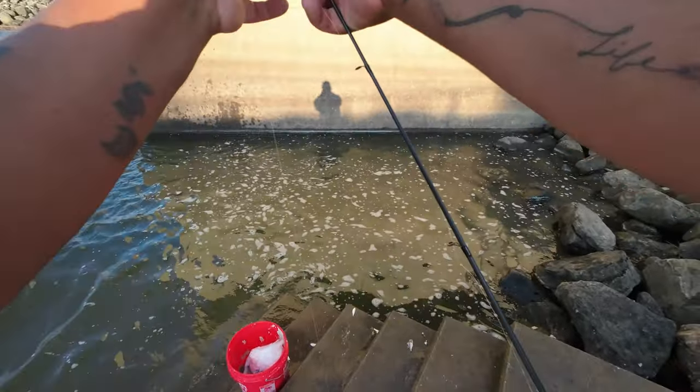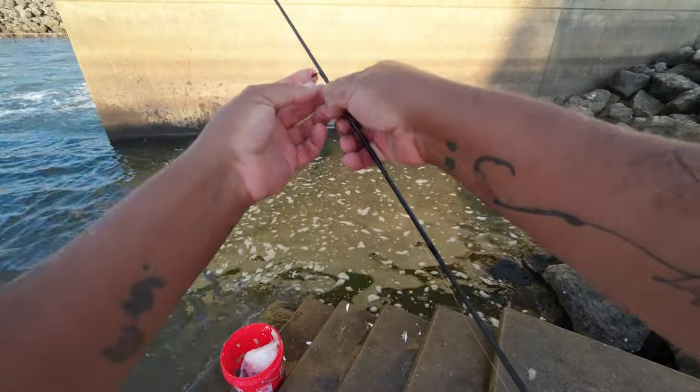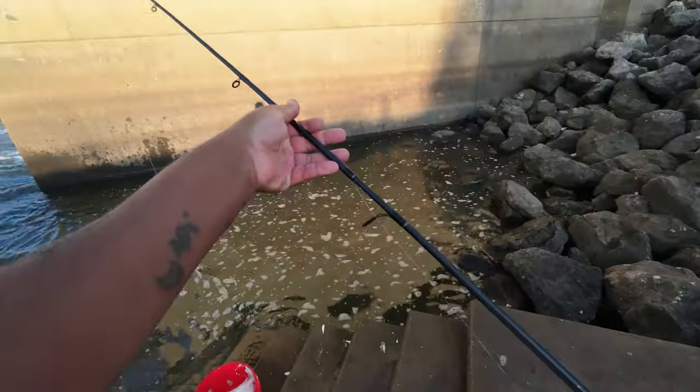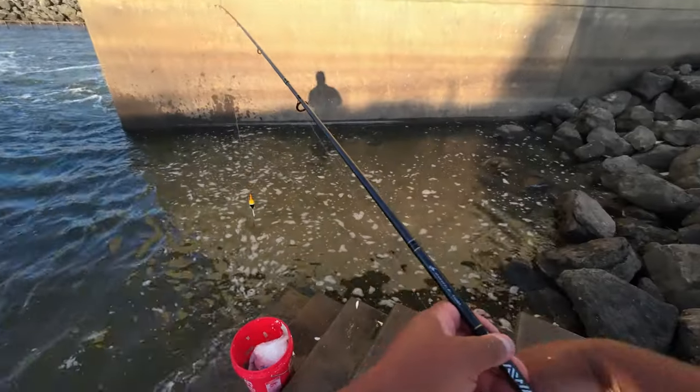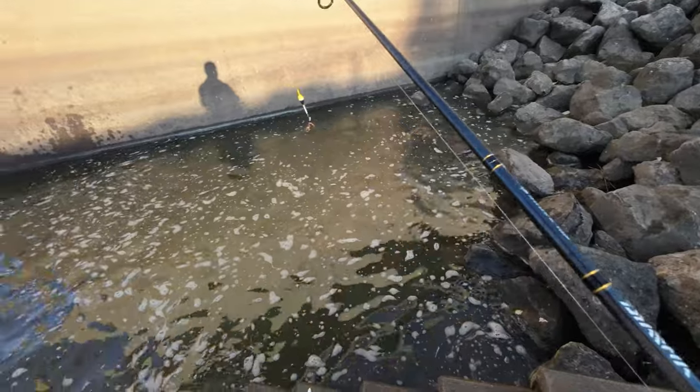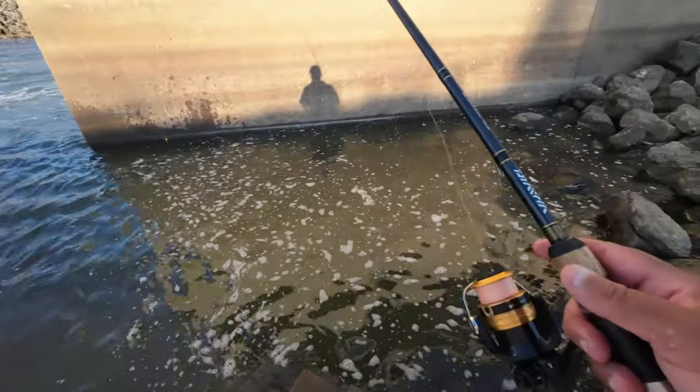And hopefully I can catch some drum. Catfish, you can always catch catfish here. So I'm gonna try that here with a different setup. And I'm just gonna chunk it right against that wall right there. There is tons of rocks in this area and tons of drum. So we'll see what happens.